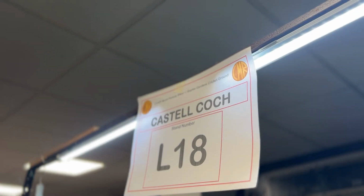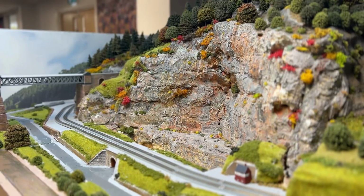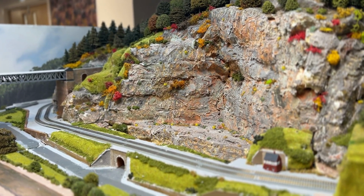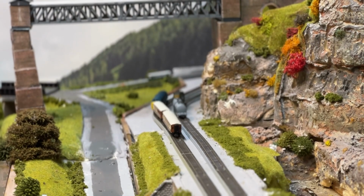Castell Coch is a Z-gauge layout from owner Max Jones. This diminutive model depicts a compressed view of the Walnut Tree Viaduct area, featuring the iconic Castell Coch and its portion of the old Cardiff Railway.